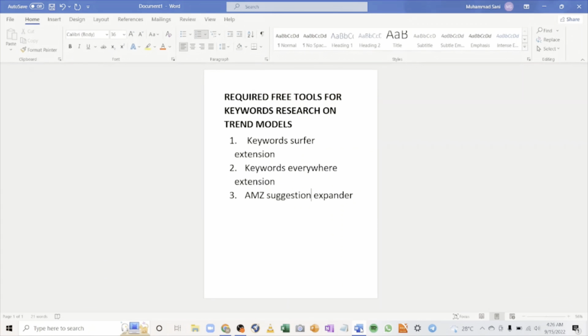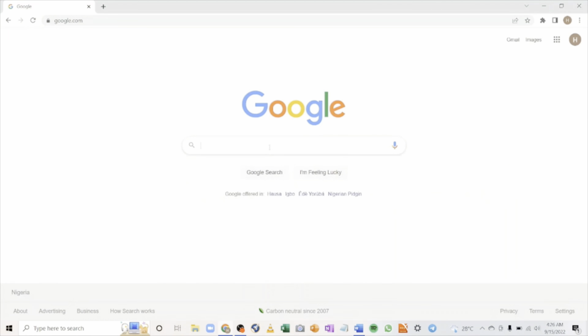We are starting with the first one, which is the Keyword Surfer extension. Let's assume you've done your market research, and let's say for example cryptocurrency is trending, and you decide to publish a book on cryptocurrency. Let's say the crypto market has fallen and a lot of people are losing money on it, so you want to publish something around it. Let's say you want to publish a book on crypto and the things you need to avoid if you don't want to lose a lot of money on the crypto market.